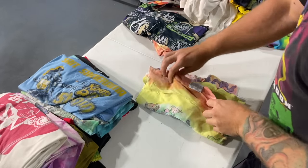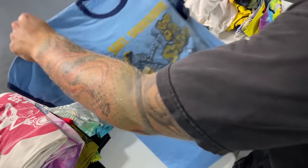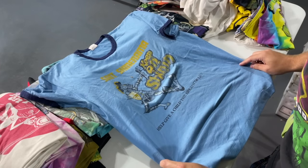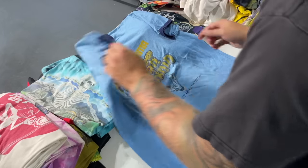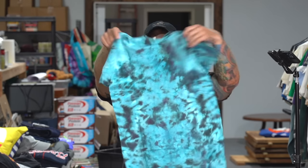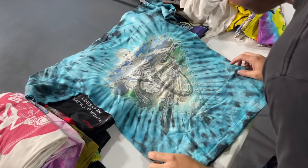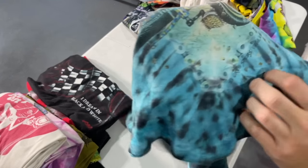We've got the classic 90s Spiral Bear. This is a Keep On Shining. Help give the child, oh, this is like a Shiners, Keep On Shining shirt. Another eye dye. Oh my gosh, so sick. Like mountain biking skeletons. Another Greg Spears, let's go, Greg.